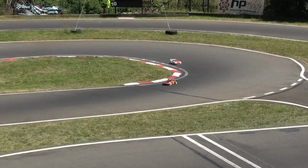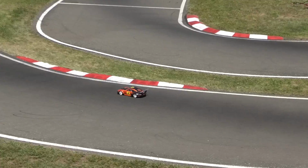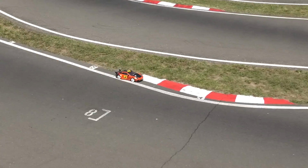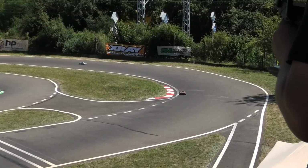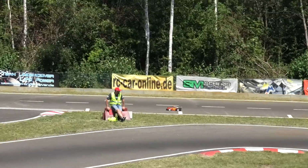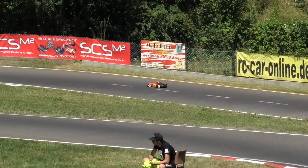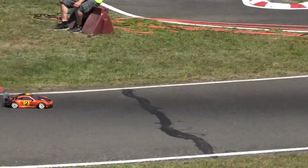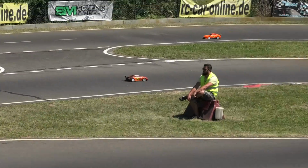It's not over until it's over. You have to finish first to finish first. We've got 35 seconds left on the clock. They got a bit more speed in their car here. Thomas in first. Torsten got a bit more speed compared to what Thomas had. 22 seconds left on the clock.